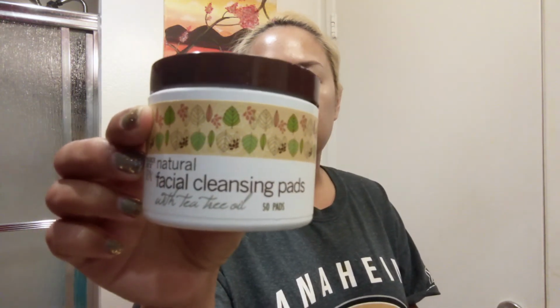But usually I will start out my face routine with the Trader Joe's facial cleansing pads with tea tree oil. I love these things. They're so quick and easy to use. They leave my skin feeling so clean and refreshed, and they also gently exfoliate. I'll link my favorite Trader Joe's beauty products down below from my blog post.